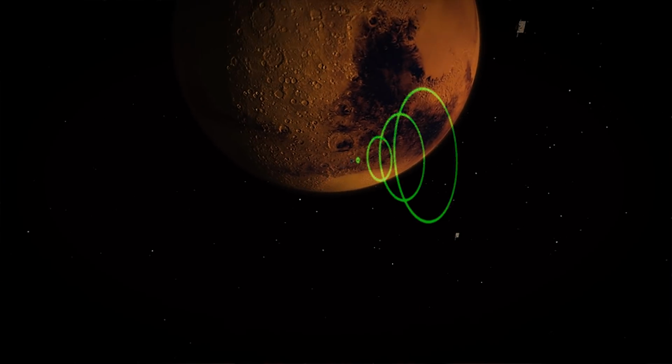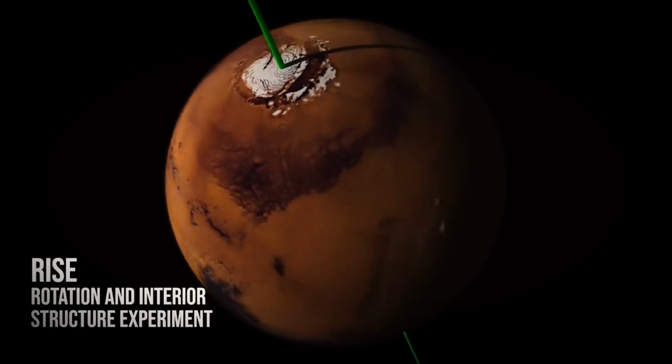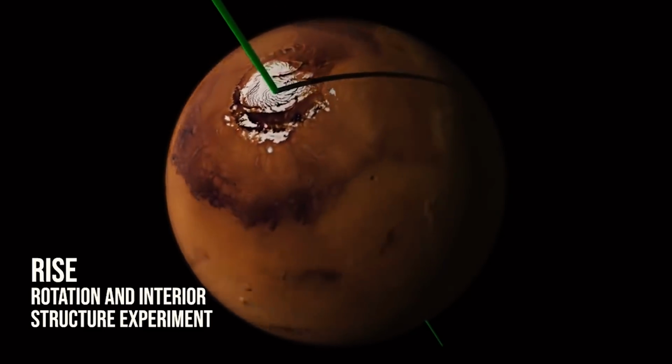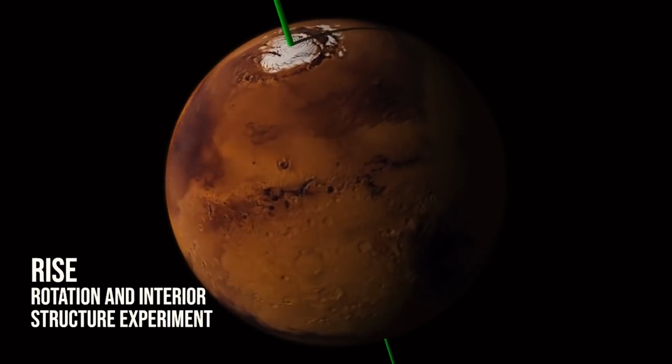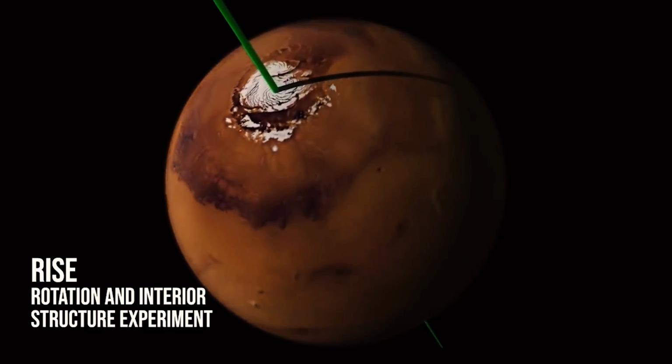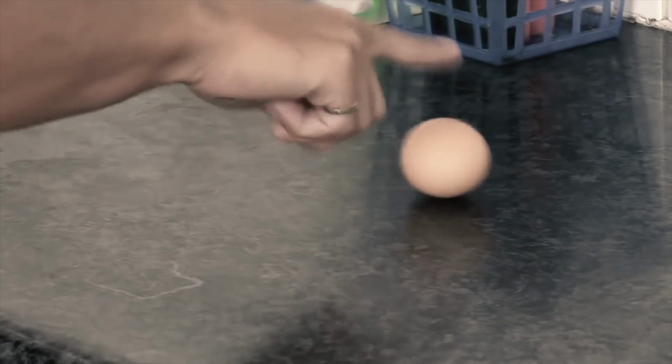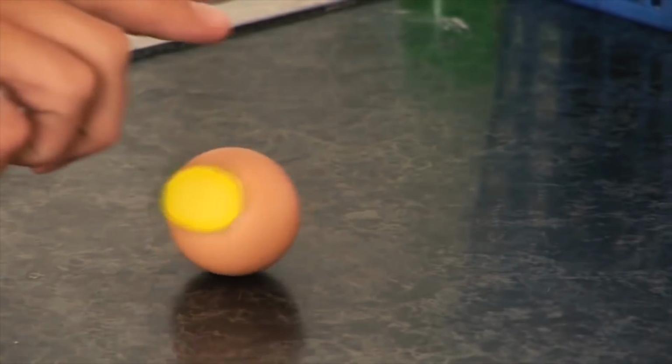Another instrument will send radio waves back to Earth, and by using the Doppler effect, we should be able to measure how Mars's rotation axis is wobbling. This will provide more insight into the actual structure of the planet. Think about how a raw egg spins compared to a hard-boiled one. The more wobble we observe, the more liquid there is inside.